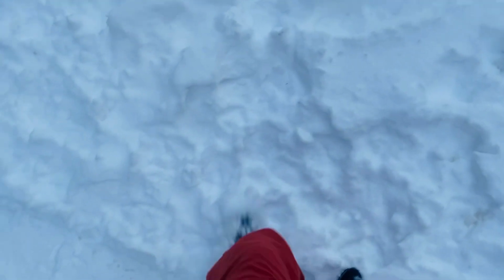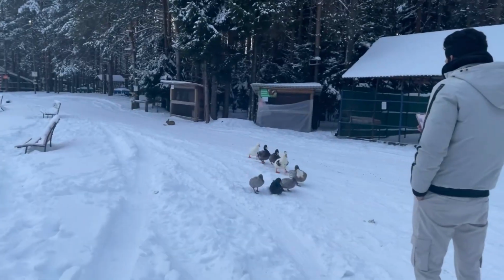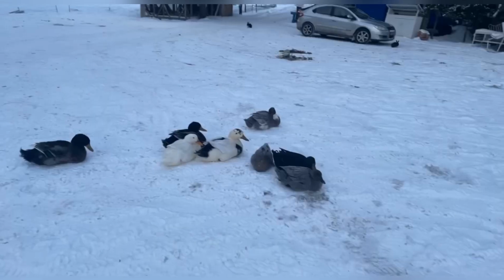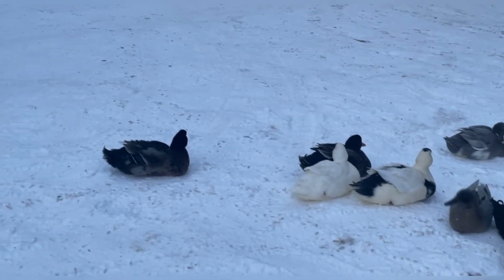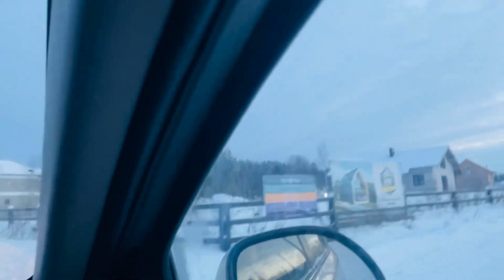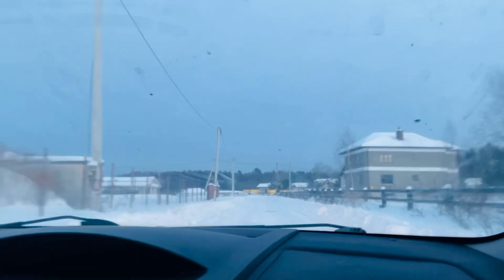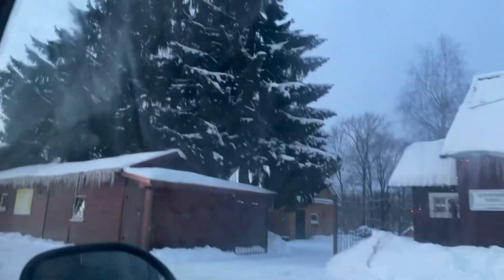Well, now that's a lot of snow. That's the frozen lake I mentioned earlier. Oh, we didn't find any human here, but we definitely found a raft of ducks. They are really very cute, aren't they? Now let us continue our drive, guys. You might have noticed that we haven't found a single human being around. So peaceful, as if no one lives here.